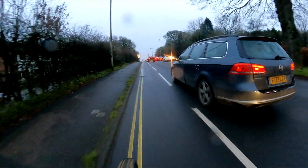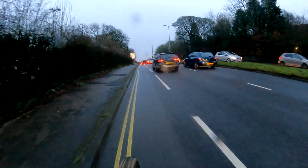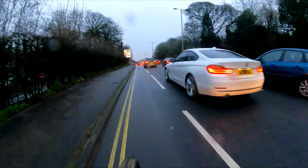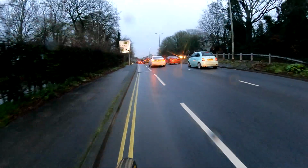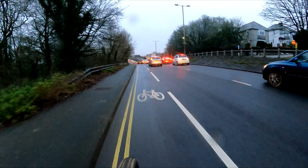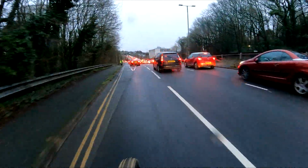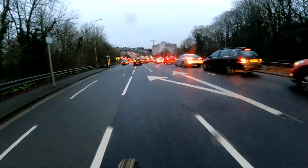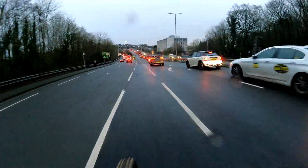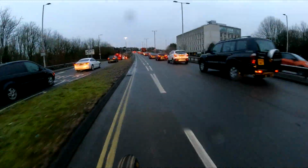If a car wants to turn left here, like this VW, I guess, then they would have to give way to me, basically. I never assume they will because I don't want to die. Because if they decide to not give way to me, they will then win that fight. So you kind of have to ride defensively, but technically I have right of way if going on the inside of cars like that. And then we get to the main overpass and look at this traffic.